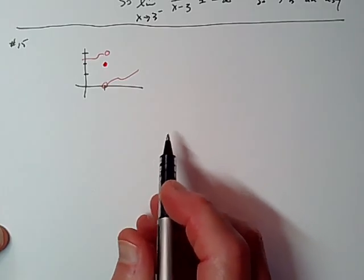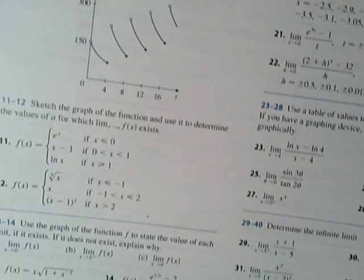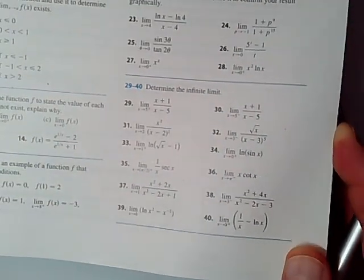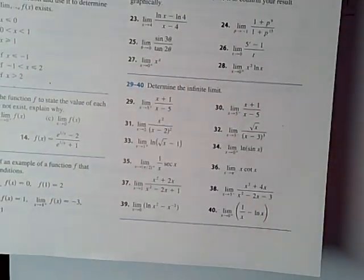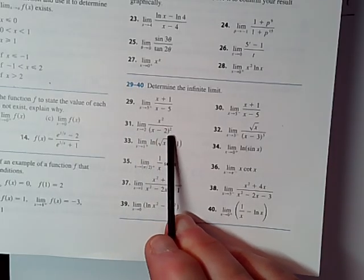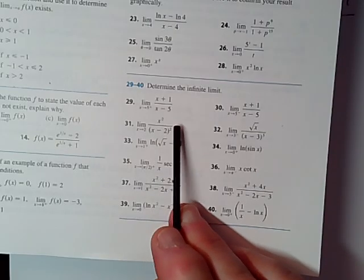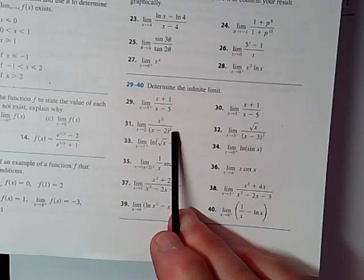Okay, last one is number 31. So let's pick number 31 and see what we're looking at here. There we go, number 31. Number 31 says the limit as x approaches 2 of x squared over (x minus 2) quantity squared. The limit as x approaches 2 of x squared over (x minus 2) quantity squared. Okay, and so we're supposed to figure out what is happening here with this particular limit at x equals 2.